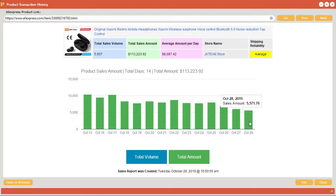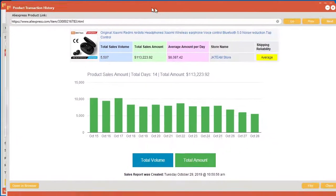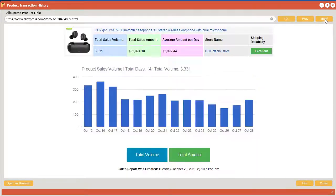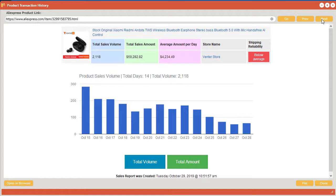So this particular day it was $5,500. This one was $6,044. And when you have a list here of all these different products in your product grid, all you have to do is just click next, and you'll go right to the next product. And you can quickly go through here as fast as you want, and you can see just how fast it is. It's nearly instant. Having this information is absolutely incredible, especially if you can see the most recent sales and see whether or not it's declining or going up.